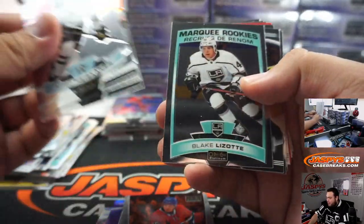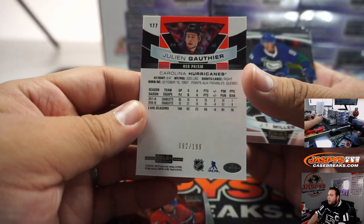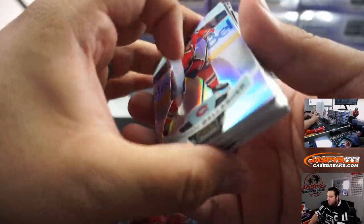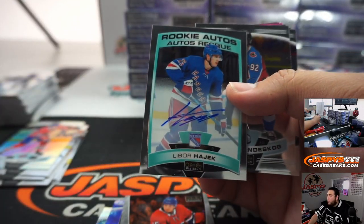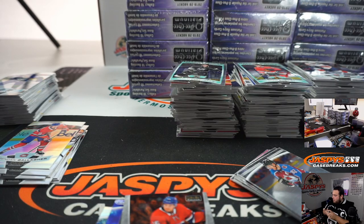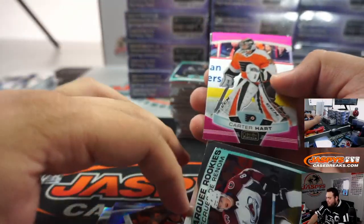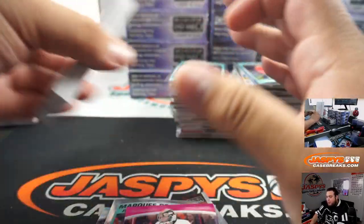Poing. Blake Lizotte. And we got Julian Gauthier, out of $1.99, red prisms. Gallagher. And Libor Hajak. Rangers. Carter Hart, that's the pink inserts now, so the pinks are not numbered.